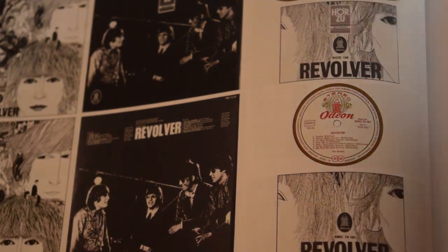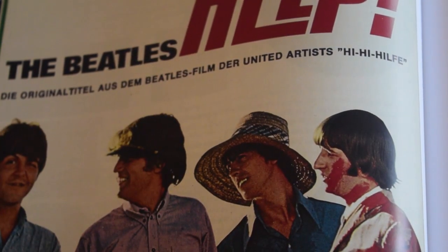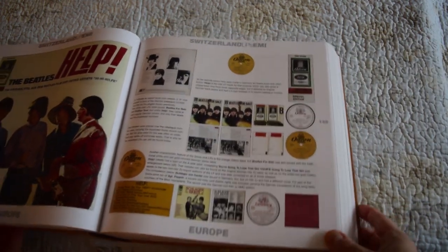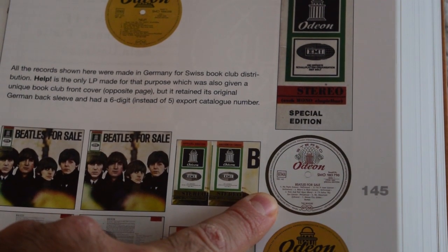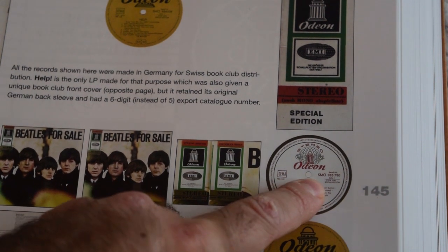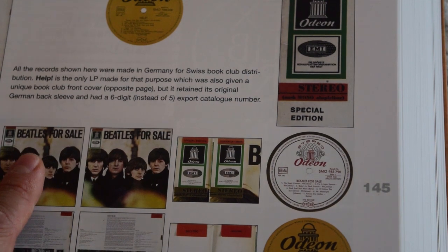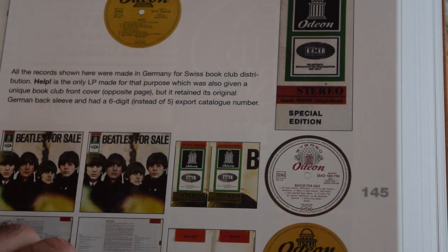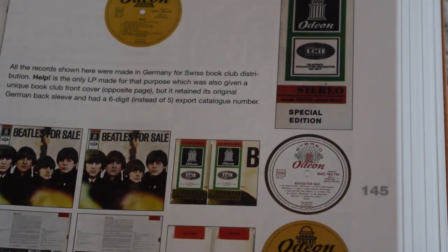Now if we go to page number 144, we are talking about extremely rare Switzerland issues. And here, if we look at the red label, we have the same cover, but the label here is also similar to the German one. It's a red lettering on white gold label, and the number is also SMO, but the catalog number has a 9 in front, which makes it a 6-digit number. And the text here says the following: all the records shown here were made in Germany for Swiss Book Club distribution. Help is the only LP made for that purpose, which was also given a unique book club front cover, which is here, but on the other side, but that's not what we're talking about here today.